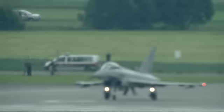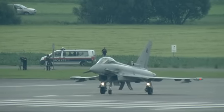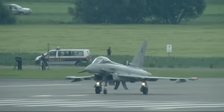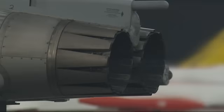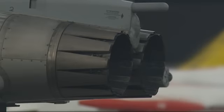Takeoff speed will be 170 knots. Airborne will be right after 2,000 feet of runway, about 600 meters. And right after, you will see a vertical climb for the starting of the display.